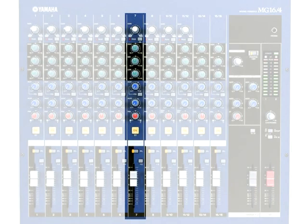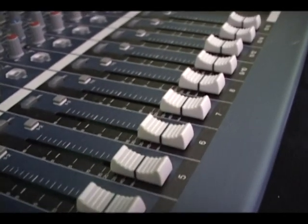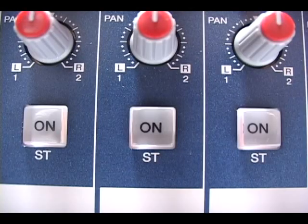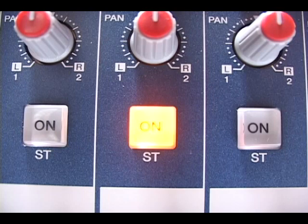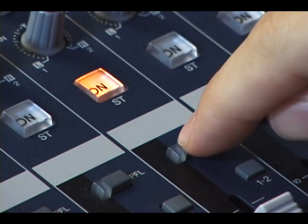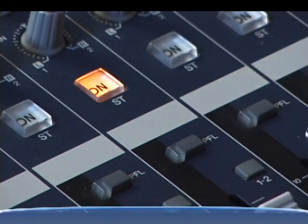While most switches and controls actively process or affect sounds, others are there just to help you keep track of things. And this can be very important when you have the pressure of a live show to deal with. This switch, for instance, gives you a helpful visual indication of which channels are on and are being sent into the main stereo outputs. This small switch, marked PFL, which stands for pre-fader listen, allows you to instantly hear the sound of that particular channel in your headphones, no matter whether the channel fader is up or down.